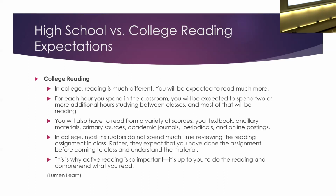In college, reading is much different. I'm sure you've already realized that in the few weeks that you've been here. You're expected to read much more, that's one. And for each hour you spend in the classroom, typically you're expected to spend at least two or more hours outside the classroom doing other work to prepare for the course. Most of the time, that is typically reading.